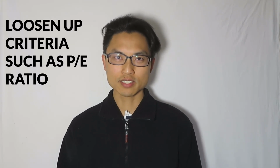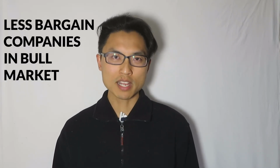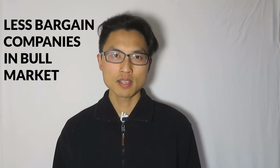Ultimately, Graham's criteria are quite strict, and you may end up with very few companies that fit all of the criteria. In that situation, you may loosen up some of the criteria, such as PE or PB ratio, so that you may get more matches. It is also possible that it's harder to find good bargain companies because we are still in a bull market. And during a bull market, many companies can be overvalued.